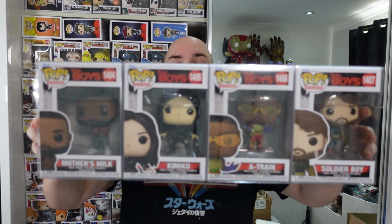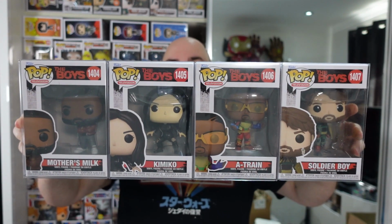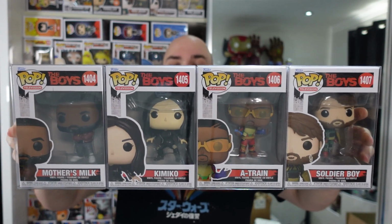And now on to our final four Funko Pops, guys, which are all from the same TV show, one of my favourite shows on at the moment. I cannot wait for the next season. I am, of course, talking about The Boys, guys. Here we have Mother's Milk, Kimiko, A-Train, and Soldier Boy.